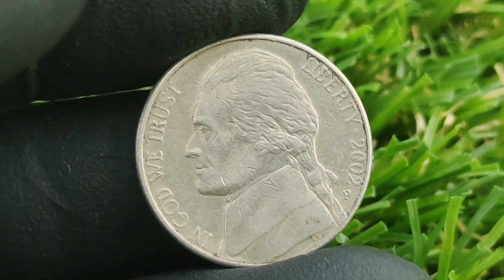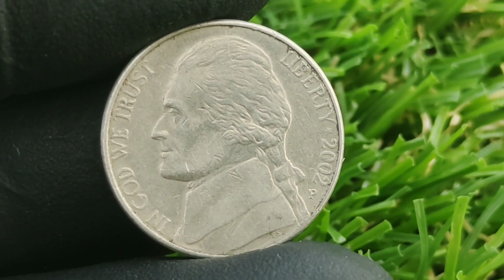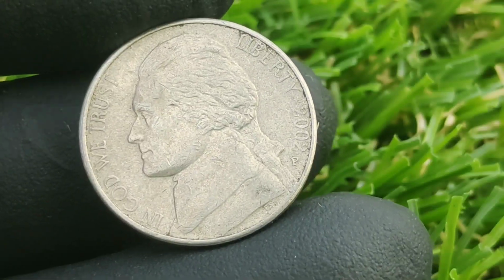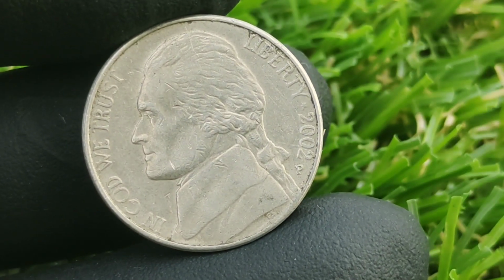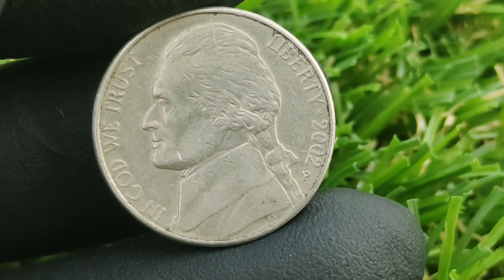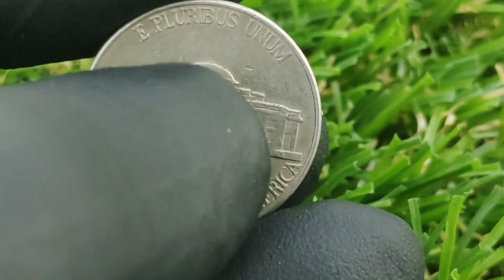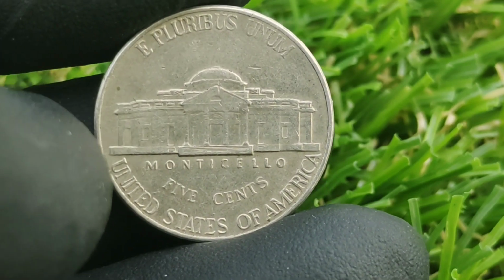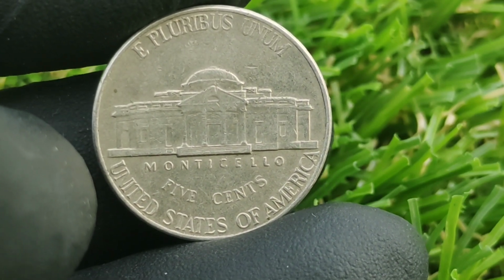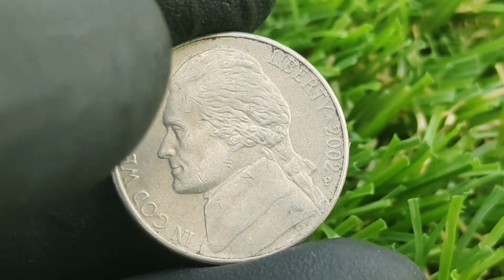Nickels. Those 5-cent coins that we all use every day. We toss them into tip jars, use them for small purchases, or maybe even forget about them at the bottom of our coin jar. They're common, right? You probably have a few in your wallet right now. But what if I told you that one of these very coins, the 2002p nickel, could be worth an eye-popping $20 million? Sounds crazy, doesn't it?